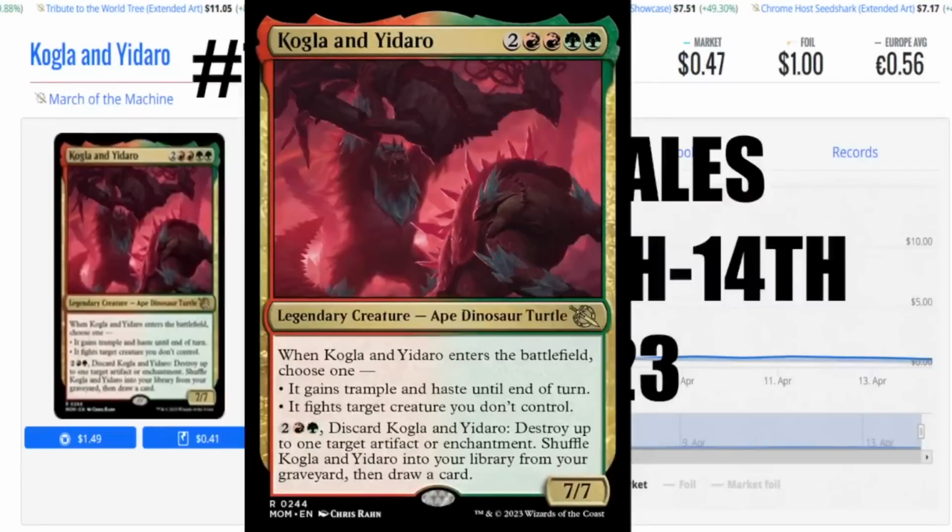Now, when you take a closer look, 2 green, 2 red, 2 other. It is a legendary creature, dinosaur, ape, turtle. I love this, okay? It's a 7/7. All right. When Kogla and Yadaro enter the battlefield, choose one. It gains trample and haste till end of turn. It fights another creature you don't control. That's not bad right there.